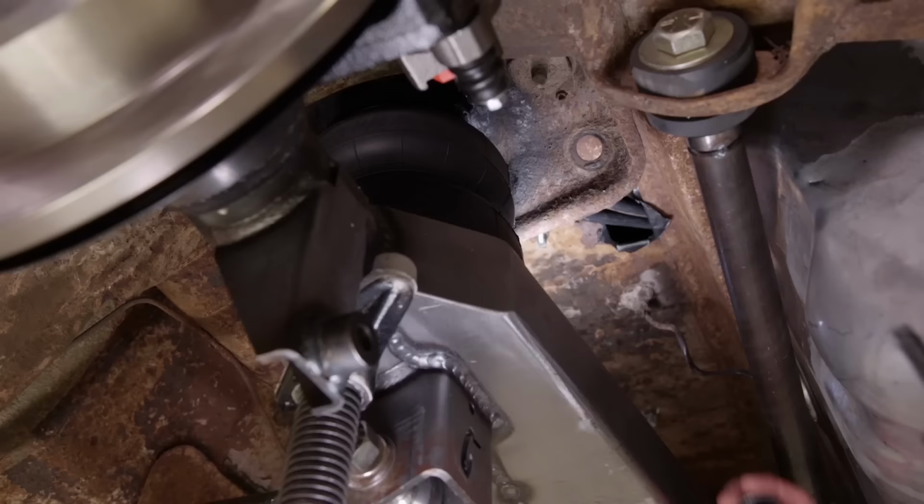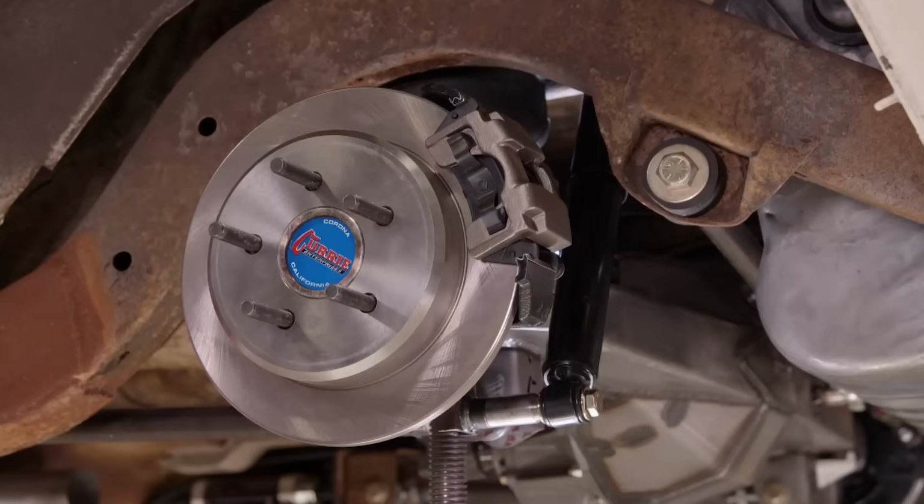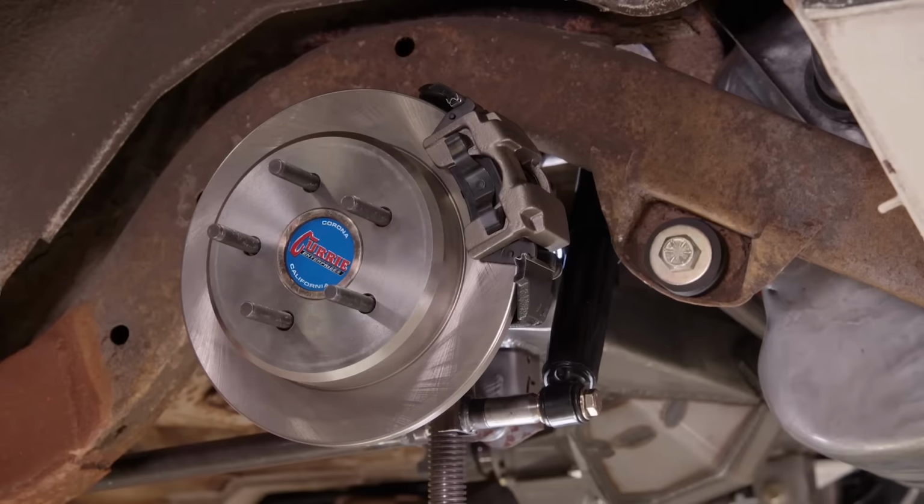We'll get the bushing in place for the upper mount, then attach it to the shock. With it fastened, we can get the lower mount run down, and then test the range of motion. We'll go to full compression first and make sure the shock is happy and doesn't stop the travel. We're in good shape there, so we'll run it up to full droop and make sure that the shock is acting as a stop in the range that we want it to.